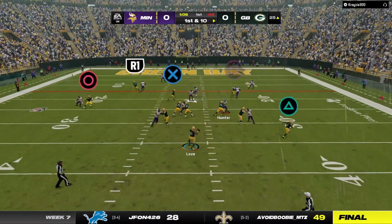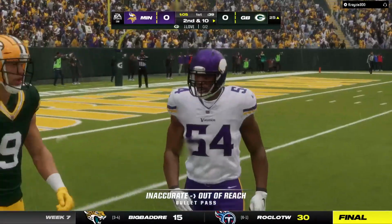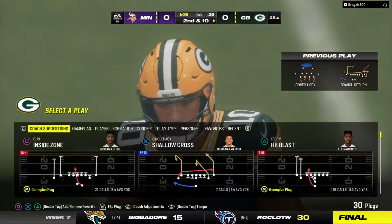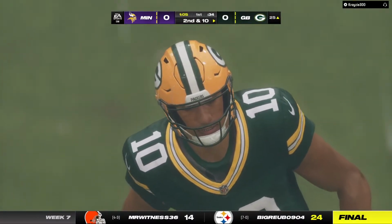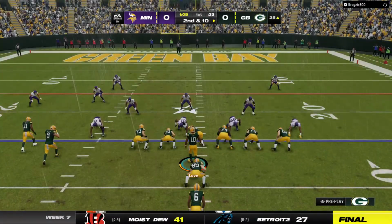Love now to pass on first down. And this one incomplete. Threw it down at the feet of his receiver. The Packers at 1-5, really struggling here to start the year. Charles, they were losers last time out.